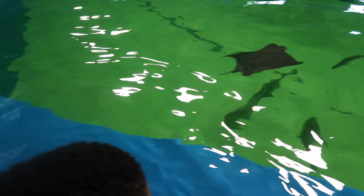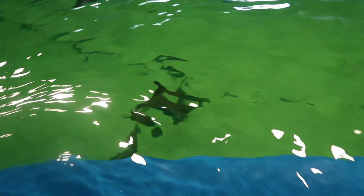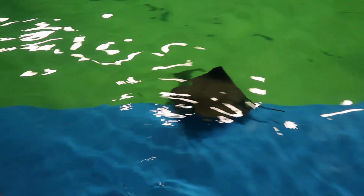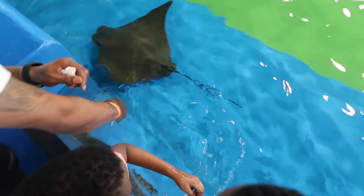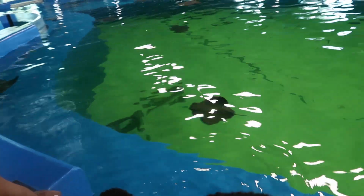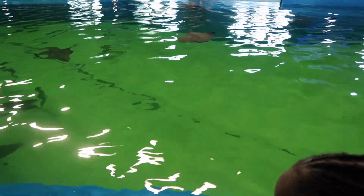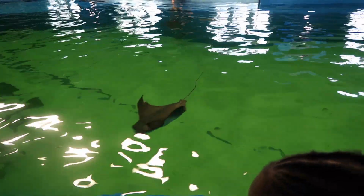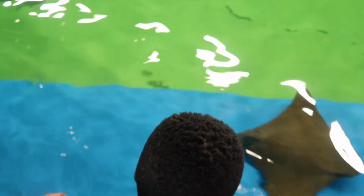I touched one of these things before at the aquarium in New Orleans. I ain't touching it no more. That's when I was young. What'd it feel like? They swim too deep. There you go, Kaylin. Did you touch it, Kaylin? I touched 3. I touched 4 of them. Did LeGray touch one? He on his knees now. Mama, I touched 4. They too deep.